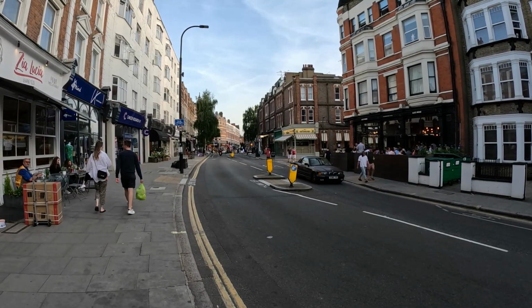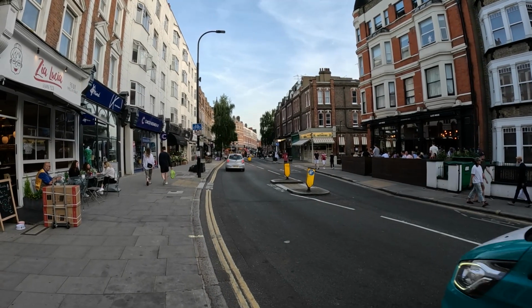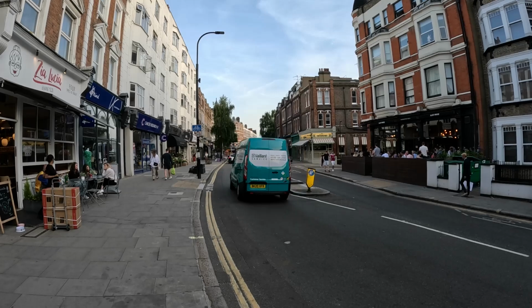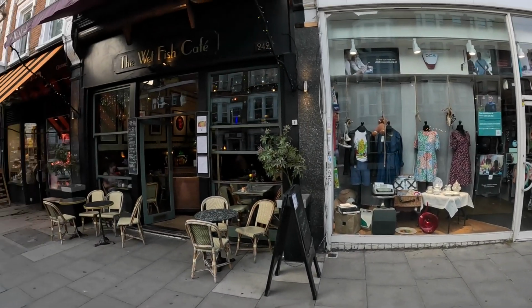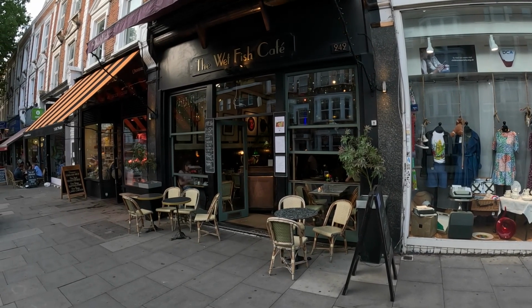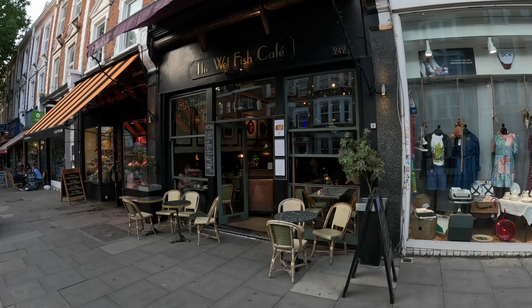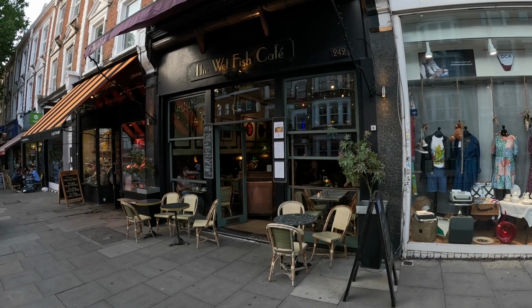So it's a bit later on and we have reached West Hampstead, where we used to live. Lived just down on the right hand side, but we've come to one of our favourite restaurants here in London, which is the Wet Fish Cafe, a fish restaurant that does a few other things, and it is an excellent restaurant, very reasonably priced for the quality of food you get, and definitely worth coming to.